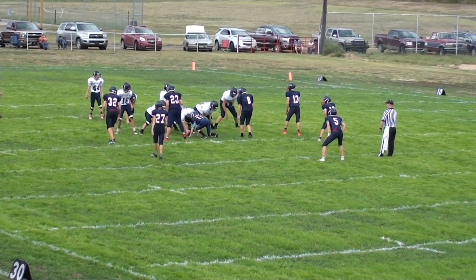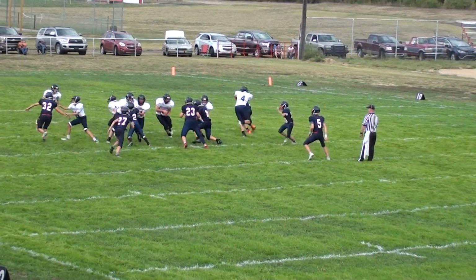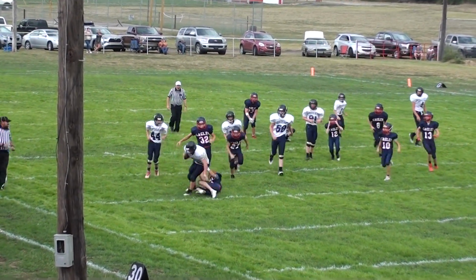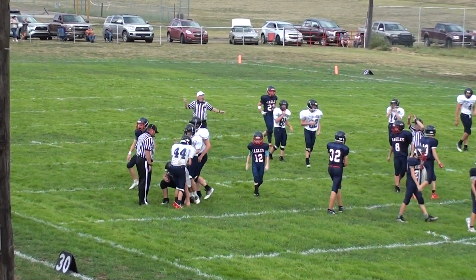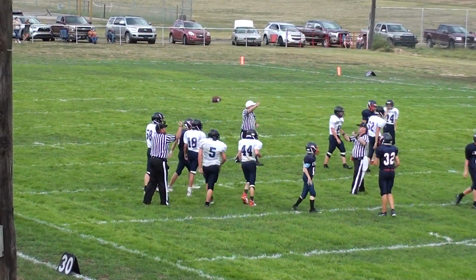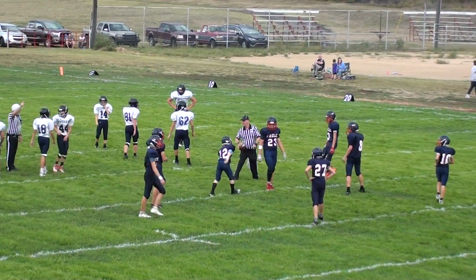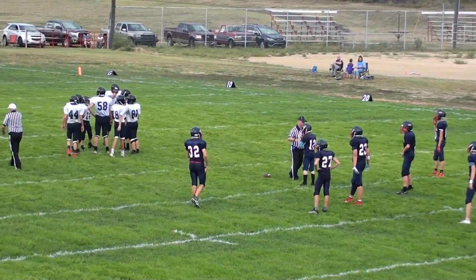Oh, Brokers makes a catch there. I don't know if he got enough for the first down. Pass complete there to number four. Just short. Eagles hold. It's going to be first and 10, Clifton Clyde at their own 17-yard line. That should be the end of the quarter, with two seconds left here in the first.